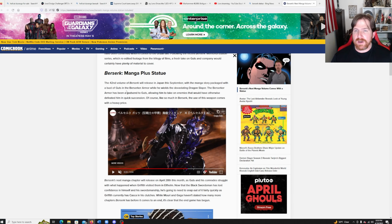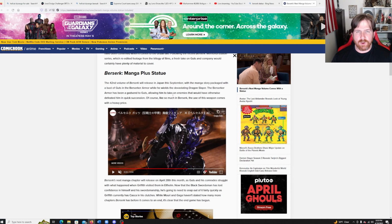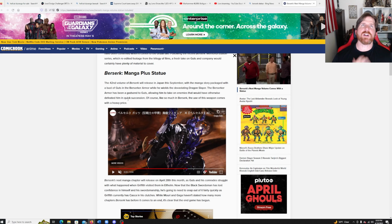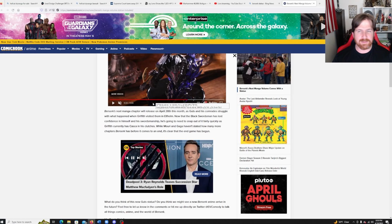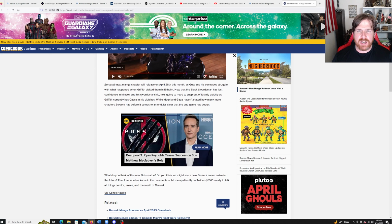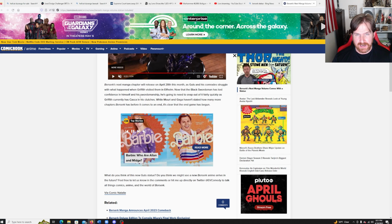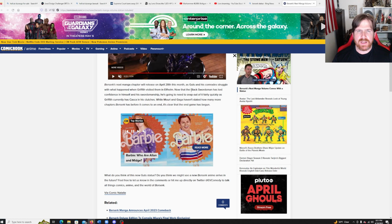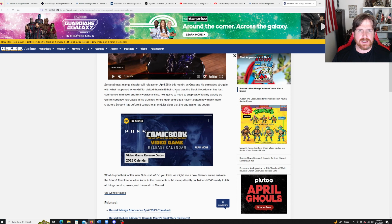The Berserker armor has been a godsend to Guts. Well, yeah, it's a mixed bag, let's be honest. Allowing him to take on enemies that would have otherwise defeated him in quick succession. Of course, like so much of Berserk, the use of this weapon comes with a heavy price: Guts' soul! Almost, quite literally, as he loses himself in it. Berserk's next manga chapter will release on April 28th this month, so in 10 days it'll pop back up, as Guts and his comrades struggle with what happened when Griffith visited them in Elfheim.